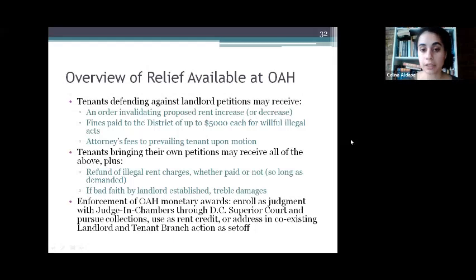So the types of relief that the tenant is going to be looking for when they file a tenant petition can come in a couple different forms. Number one, you can get the rent increase negated, essentially. It will be as if that rent increase never happened. Second, if the landlord is acting willfully or maliciously, they could actually have fines imposed on them by the DC government. Finally, the tenant can get attorney's fees if they win and they file a motion asking for attorney's fees, which can actually be extremely important leverage in terms of negotiating a case.